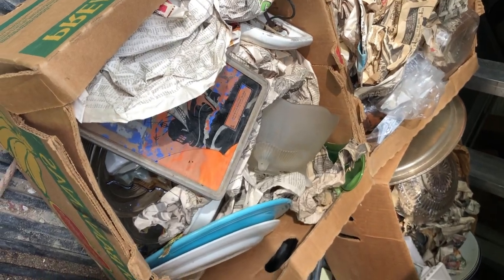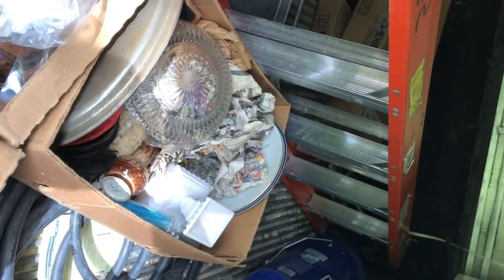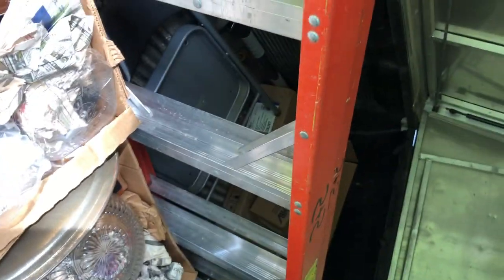I did notice some glass on the top, so not too excited about that, but we'll see if maybe something a little better is in there. So let's see how this goes. Looks like your typical glass stuff. That latter is not. So let's start picking through this stuff and see what we got here.